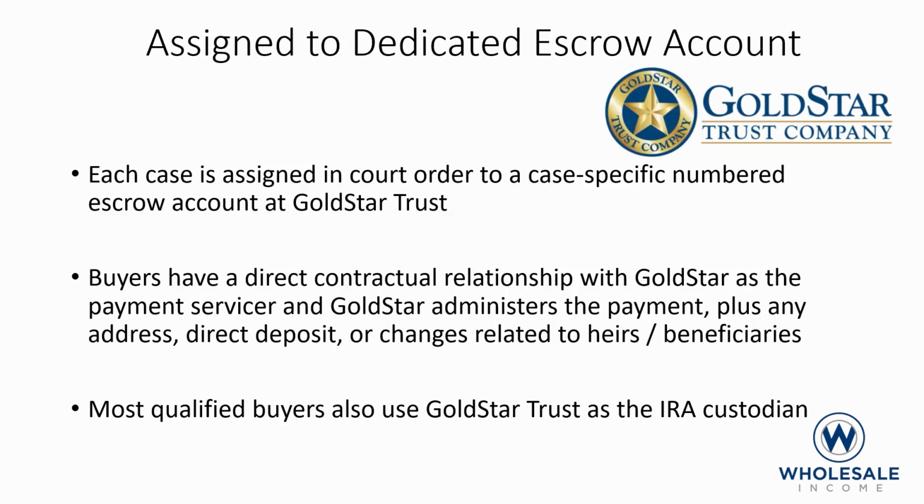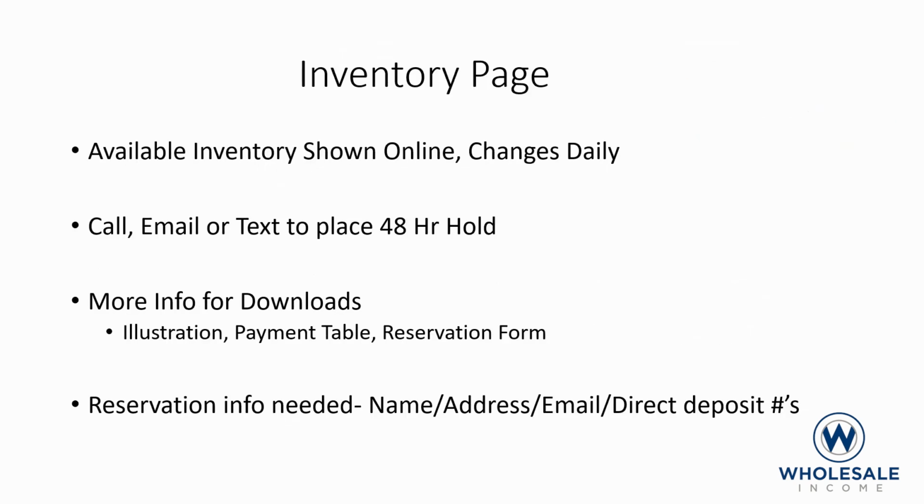We set it all up at the front end to flow through Gold Star as a third-party, FDIC-insured, regulated banking and trust entity that gives a great deal of security to the transaction over the long term. Now, a lot of buyers who use qualified money also use Gold Star Trust as their IRA custodian. And I'll get into some more detail on that in a different video about how to set up your IRA if you're using qualified money. So just put a pin in that one and we'll come back to it in a bit.